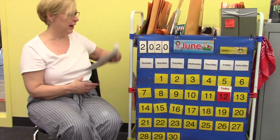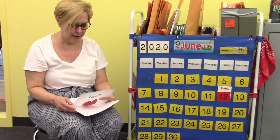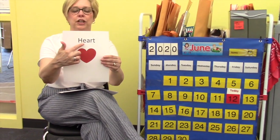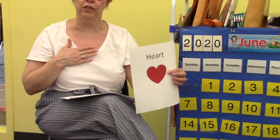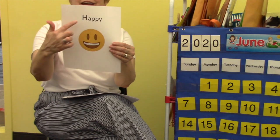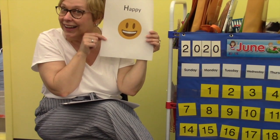So the first word that I have that starts with the letter H is, let's see what Miss Barb has, heart. Do you guys know what this is? It's a heart. H-E-A-R-T, heart. And this is a red heart, like a Valentine's Day heart. Not the heart that you have here, but this is the heart you send to somebody when you care about them. So that's the H for heart. I have another word for you today, happy. H-A-P-P-Y, happy. And this is the happy emoji. He's looking pretty happy, isn't he? Like Miss Barb. See, we're both happy because I'm happy to be here with you.